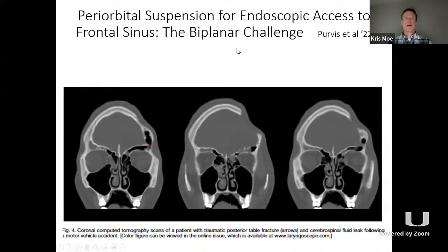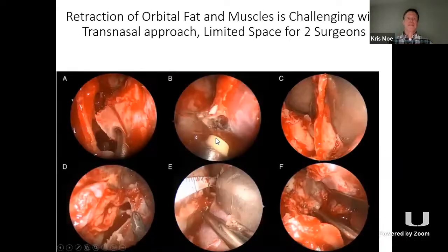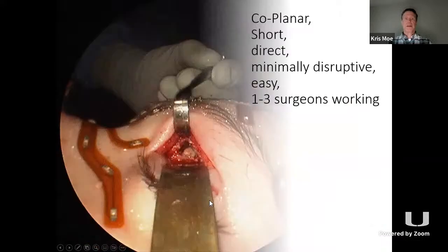This is an example of a publication showing periorbital suspension for endoscopic access to the frontal sinus. And here the surgeons are trying to access this through the orbit. And you can see what it looks like here. It's very difficult to tell what's going on, and your optical cavity is very tiny. Now compare that with a transorbital approach to the frontal sinus. This is coplanar, short, direct, minimally disruptive. It's easy, and one to three surgeons can work through this.